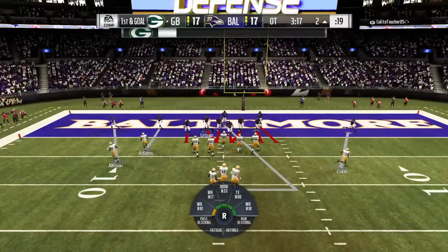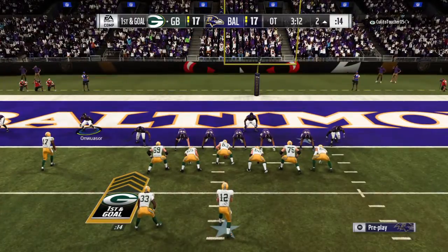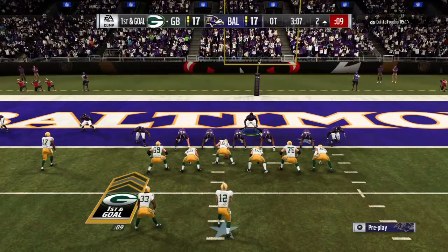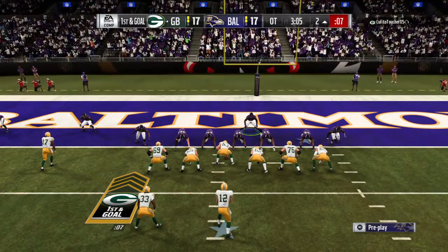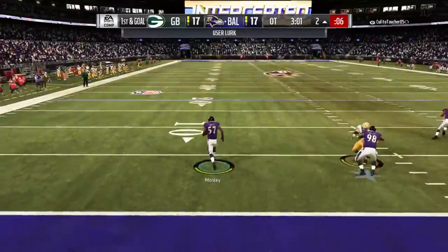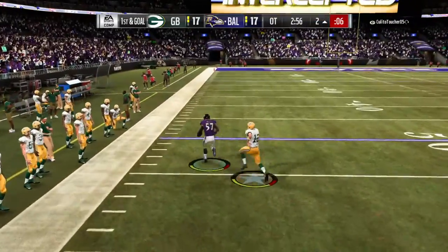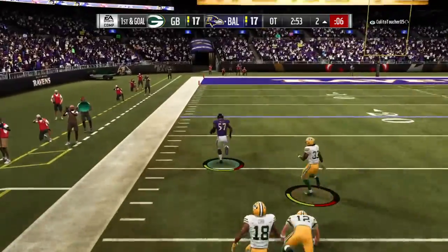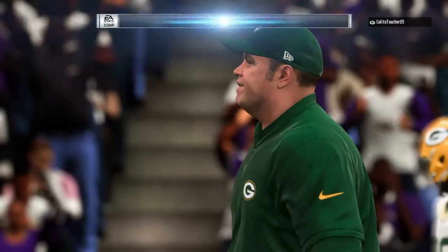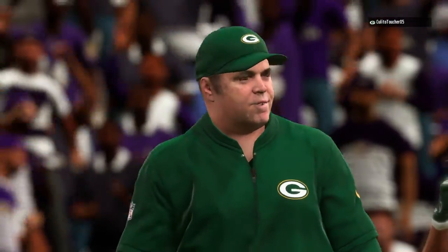After the big play, a chance to finish now on 1st and goal. Shotgun now for Rodgers. Accelerating, and off he goes, and he will score. Touchdown, Baltimore.